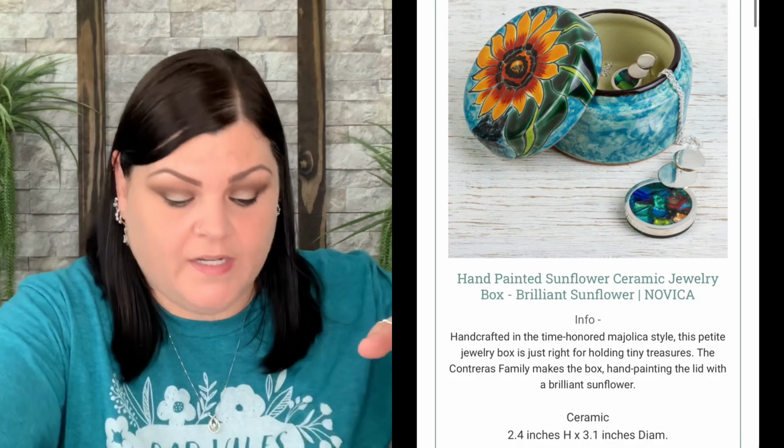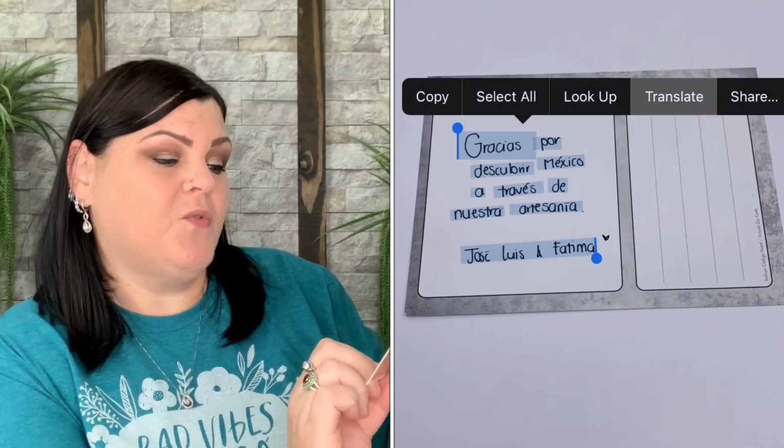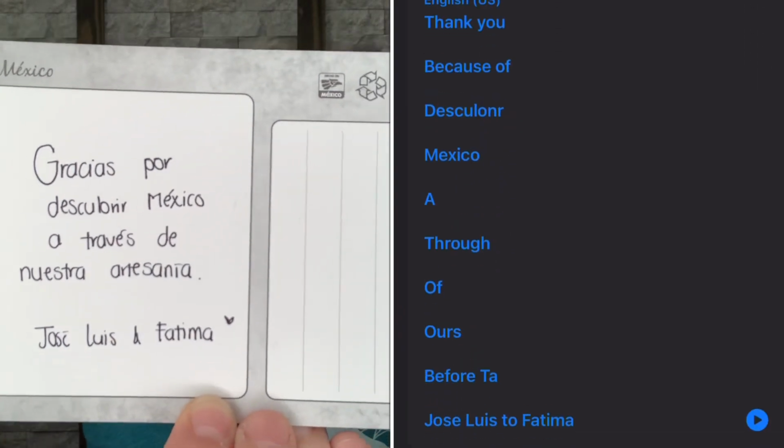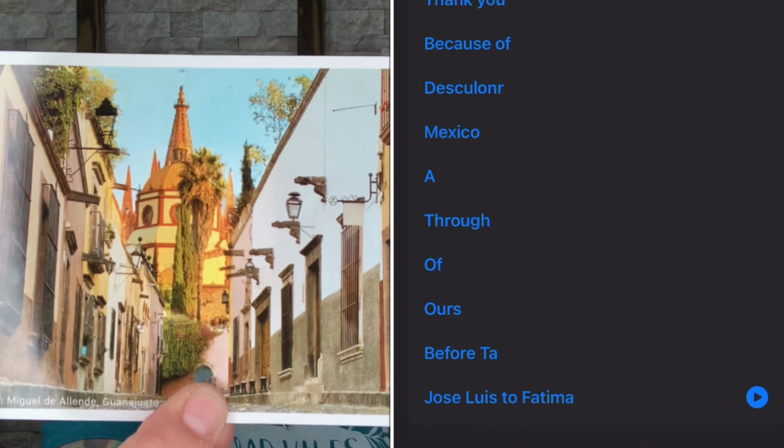That is so neat. Okay, so moving right along, we have a postcard, San Manuel. It says something in Spanish. I know it says thank you, but I guess you can send this to somebody or you can save it for your travel experience that you just went to. So you do have a postcard. That is really neat. We have something in this little pouch. And these little bags you can always reuse or repurpose for anything.